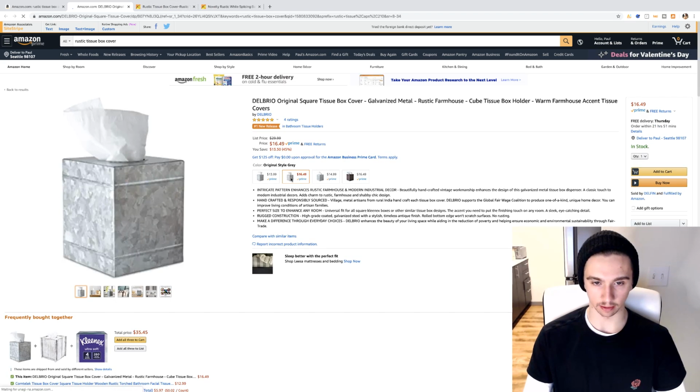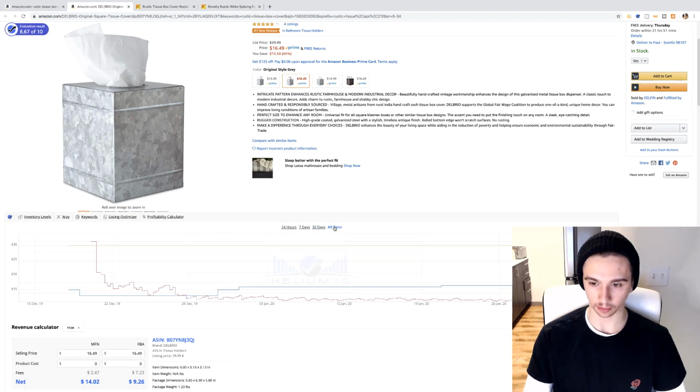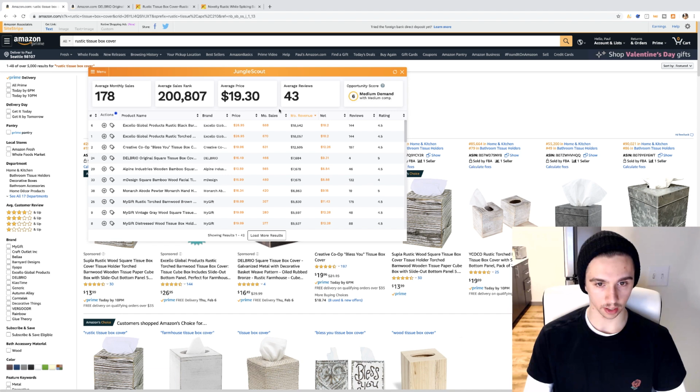And look at that, they have variations. So it's looking like we'll probably be doing variations. Yeah, they've been doing a very successful launch. They've just been hugging right downward. That's exactly what you want to see. Great. So this is kind of what we're looking at for revenue spread.